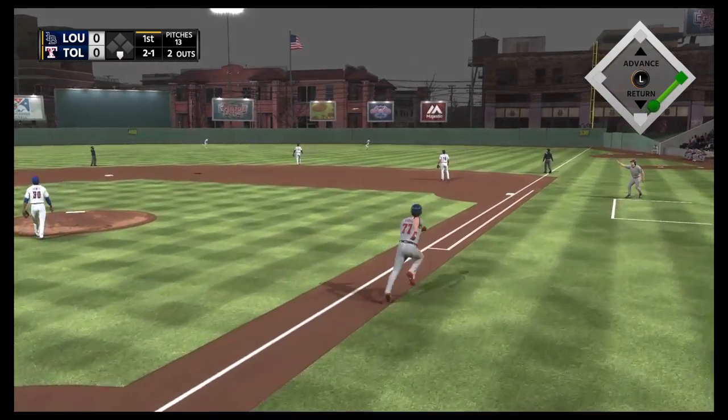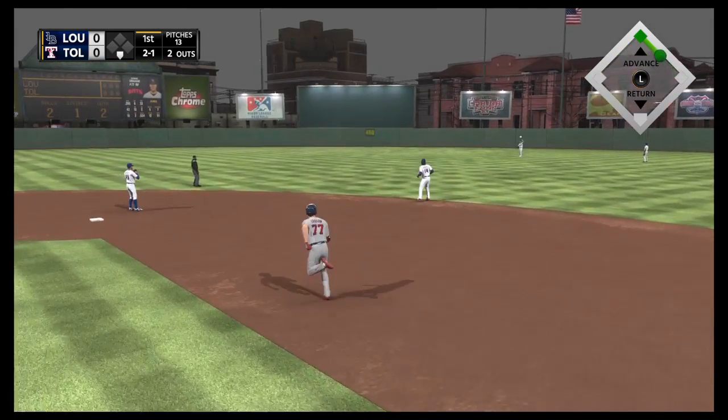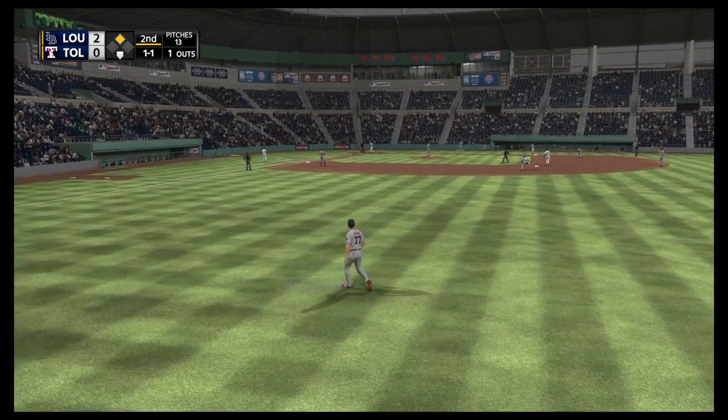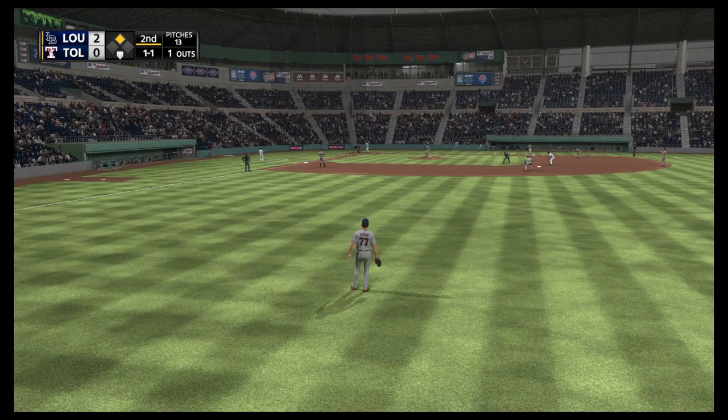Lofted in the air out toward right center. Calling for it, Jones. He makes the play, and that'll end the inning. So a fairly painless top of the first. At the plate, Junior Mora. He did not play last night, but clearly back in the starting 9 for this one.